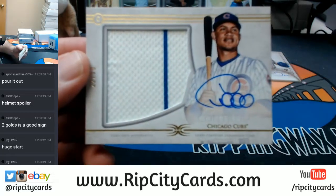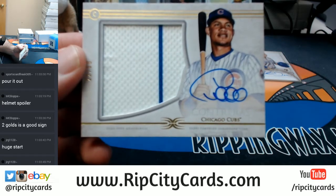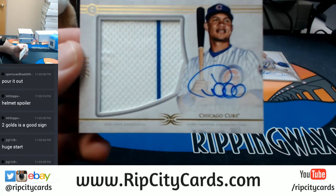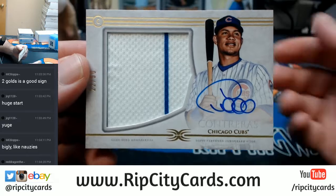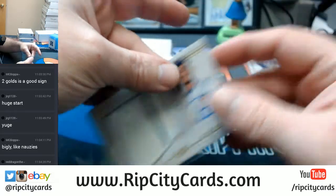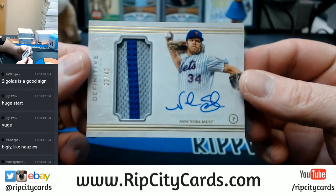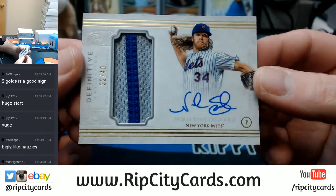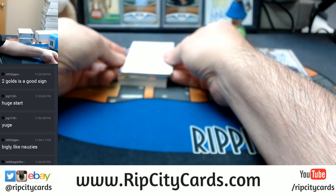Yeah, I'm actually going to fix this right quick here, too, because we're going to have to get a tight look on this. There we go. So there's Contreras. 22 out of 40, Syndergaard, New York Mets, two color. I think I may do the frames last.